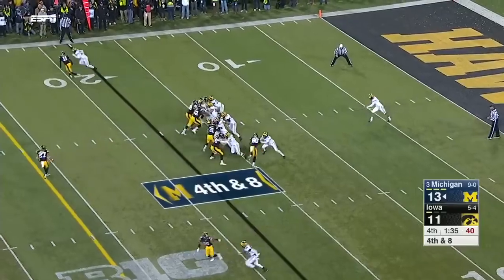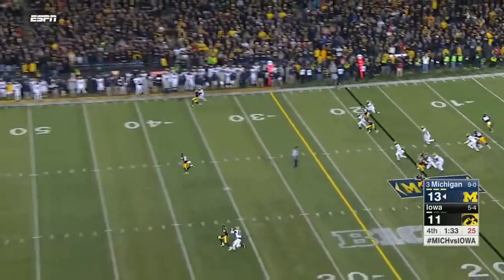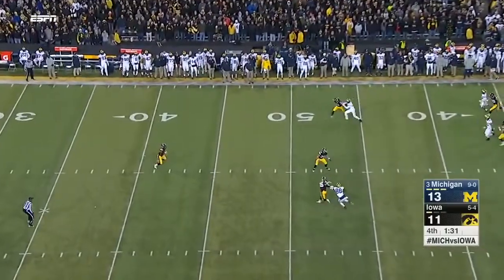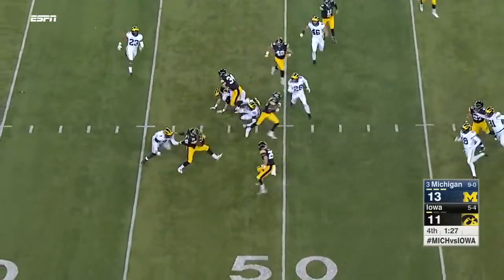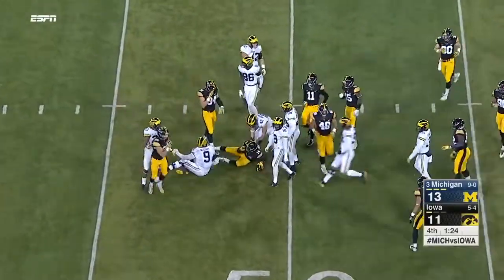Now Iowa saves a timeout. Allen, a low boot. Desmond King's going to have a chance from the 41. And the Thorpe Award winner battles up near midfield.